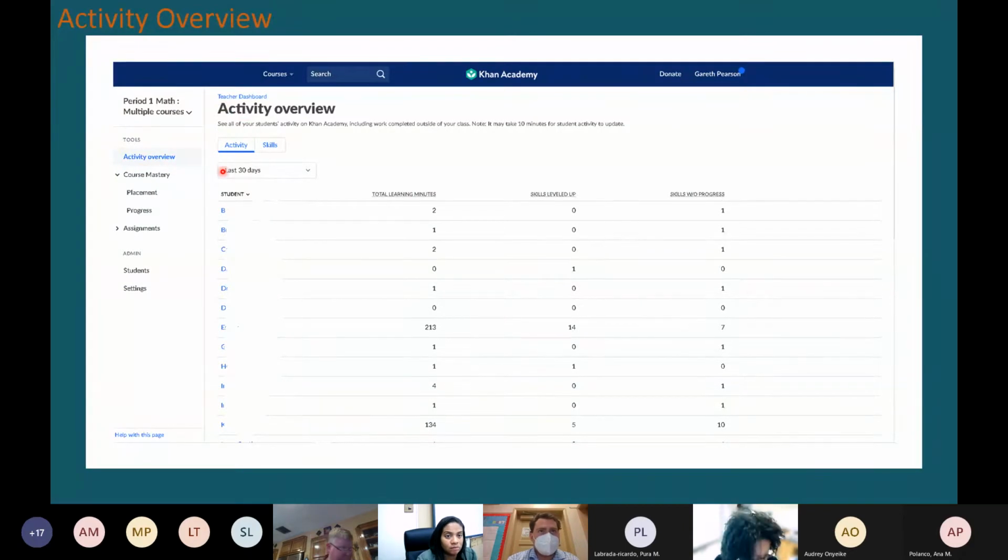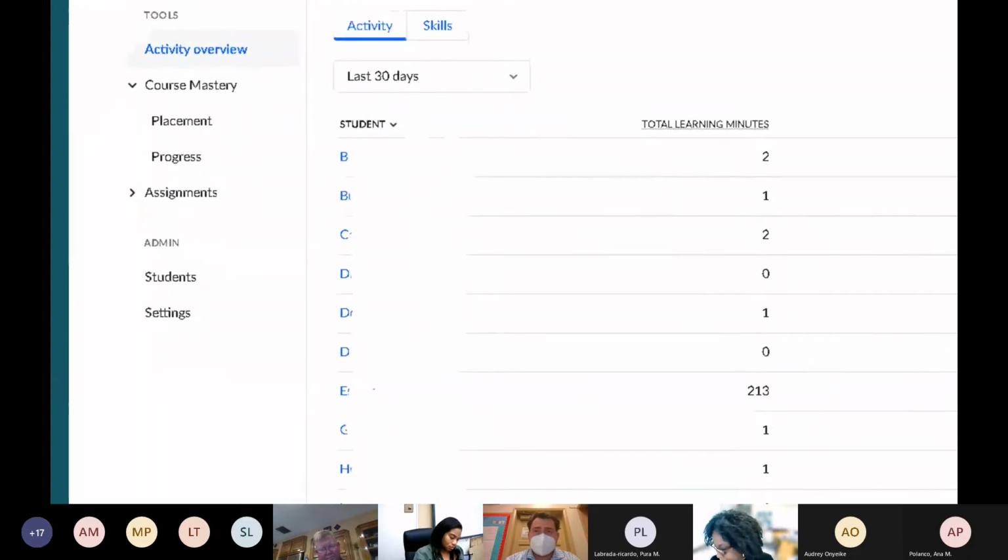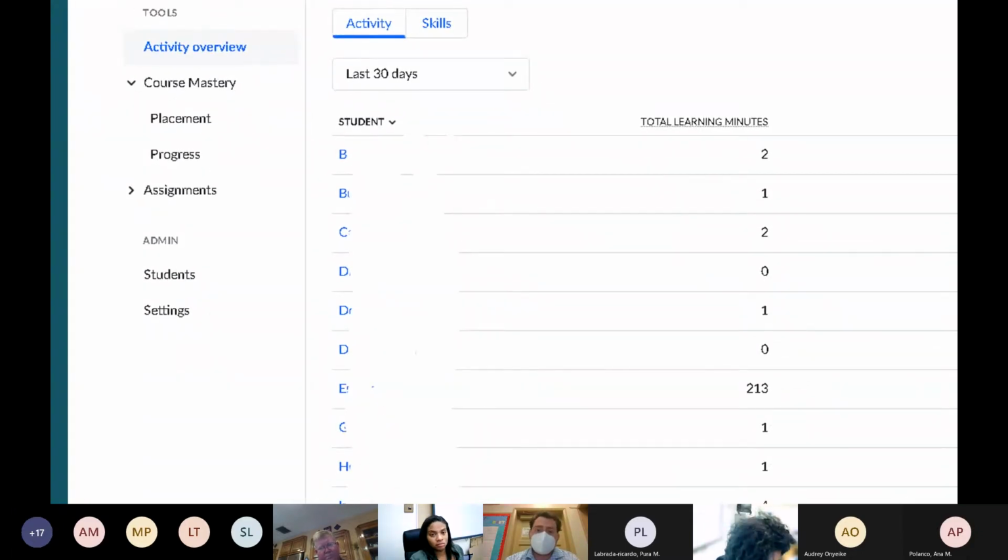I can see students' activity or skills. For their activity, I can set the time frame to absolutely whatever I want. Let me zoom in there. I can set the time frame to whatever time frame I want. So for this, I did the last 30 days. And I can scroll through and I can see the total minutes students have spent actively learning on Khan Academy.